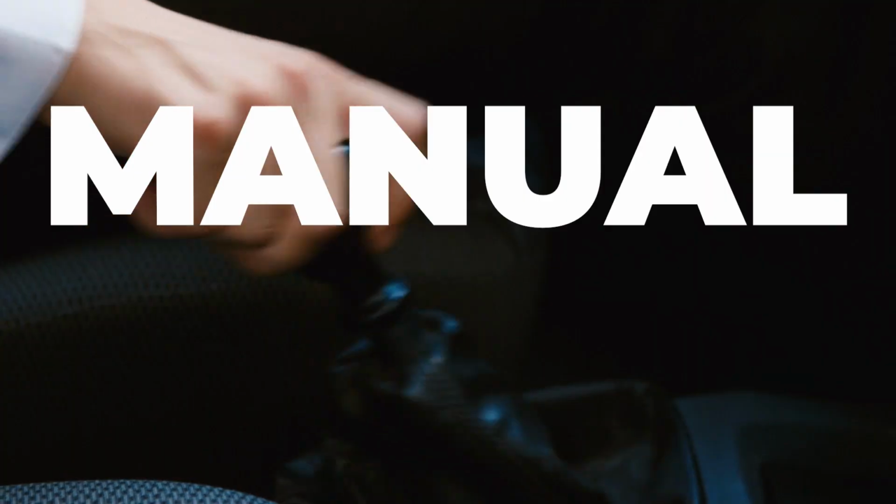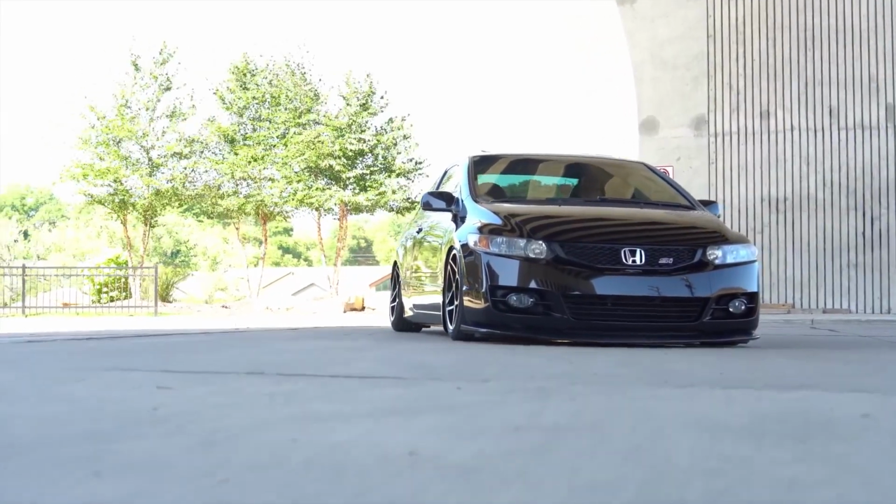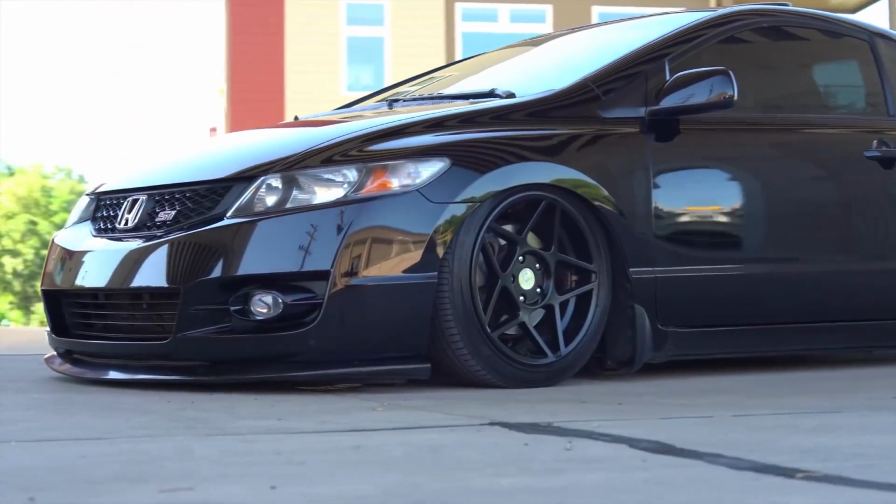We're going to start with manual purism. I remember going to shows, and if you didn't have a manual transmission, you would have straight up not been qualified for a trophy, or you would get shunned at cruises if you had the automatic version of an enthusiast car that had a manual option.